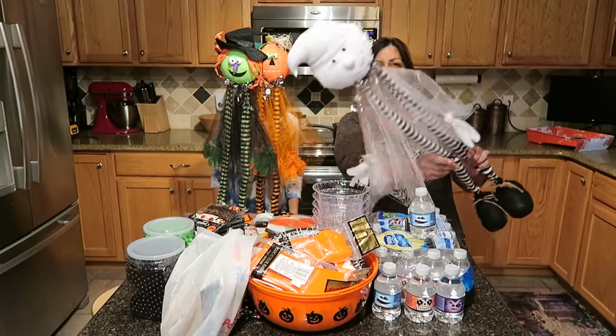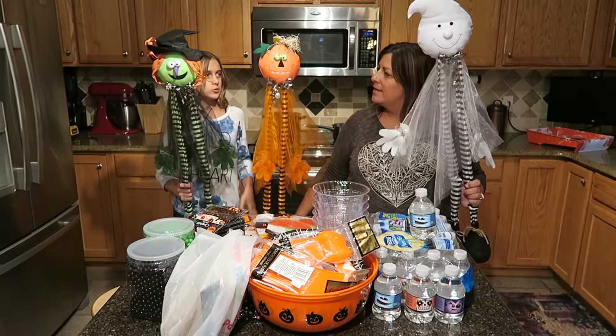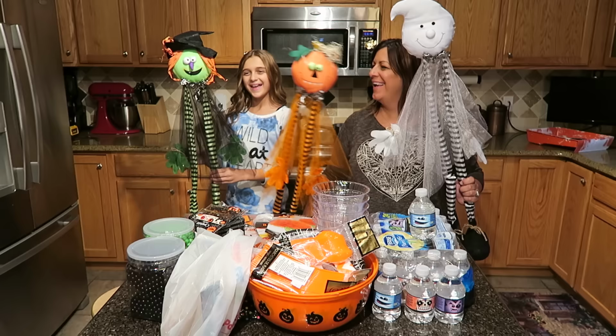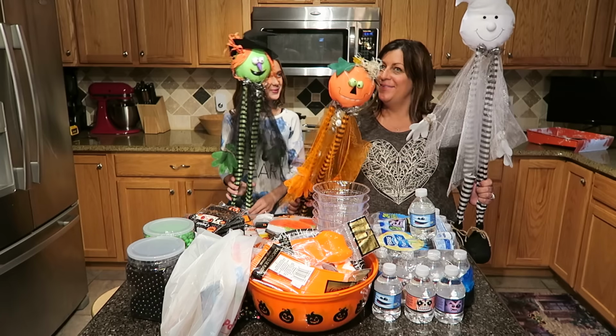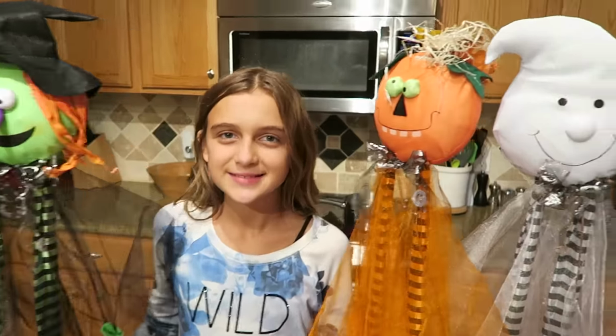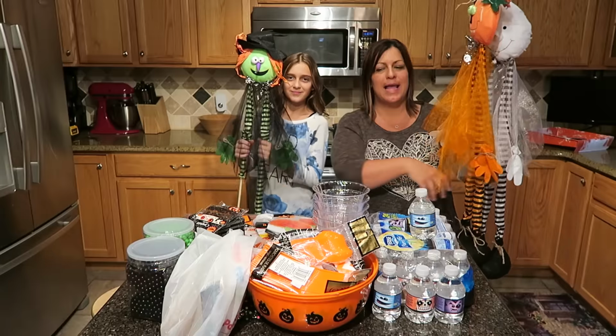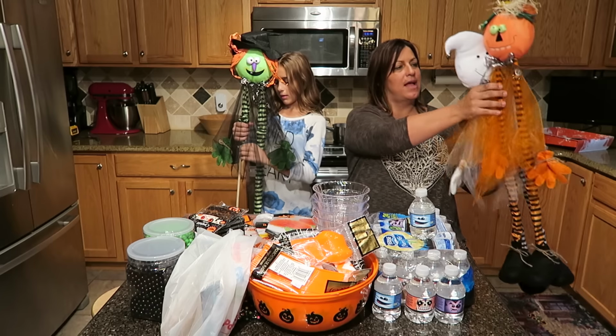So we have this ghost. And we have a pumpkin. And then a witch. I don't know if we'll put these on a table, maybe the food table somewhere. We just got basically a whole bunch of random stuff.